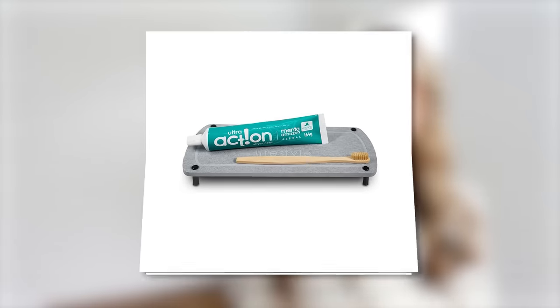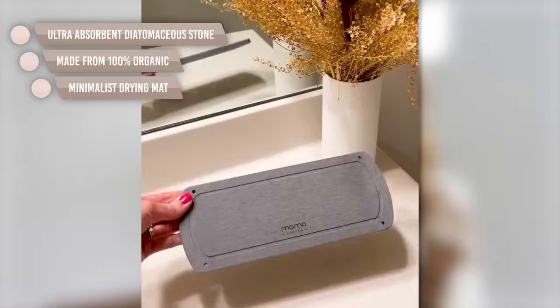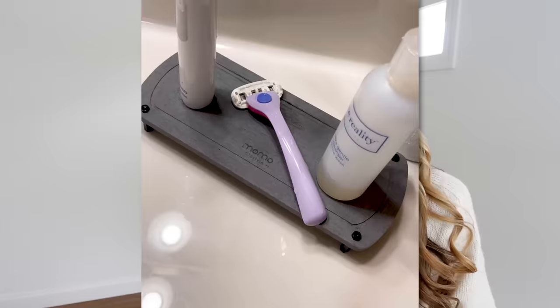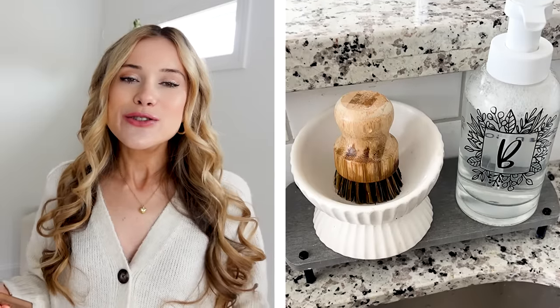Another item that has been taking Amazon by storm is this fast drying stone. So this is great to keep in your kitchen and any powder room as well as your bathroom. You can keep your toothbrush on this. It basically just absorbs the water really quickly, so you don't have a bunch of water laying on your counter, which just helps with mold and things like that. This is also great to keep kitchen sponges on that just seem to be damp for a while. And it looks really sleek and nice sitting wherever it is.